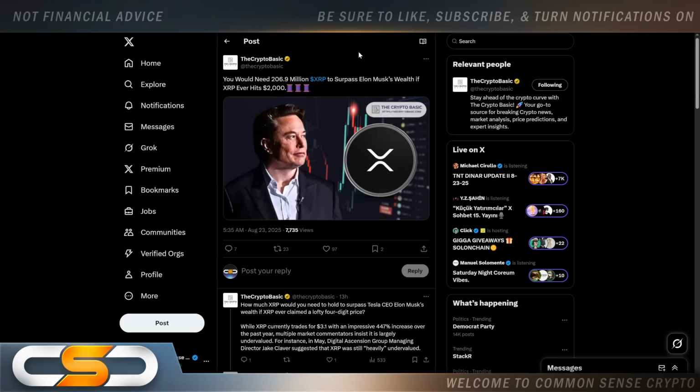You would need 206.9 million XRP to surpass Elon Musk's wealth if XRP ever hits $2,000. This has to be the dumbest article I have ever seen. Who the hell cares about Elon Musk's wealth? You're an XRP investor. You're going to buy whatever you can afford. We're retail investors, okay? Nobody out there as a retail investor is buying up 206.9 million XRP anytime soon. If that was the case, you would already just retire, sit back on a beach somewhere, and sip drinks out of a coconut. These people write these articles and they're just complete nonsense. It's like somebody's going to go out and try to achieve getting 206 million XRP.